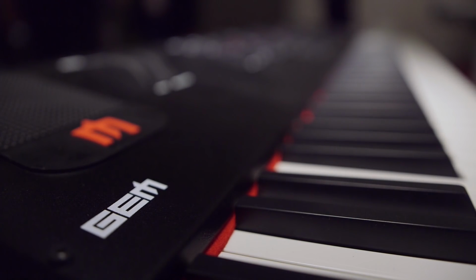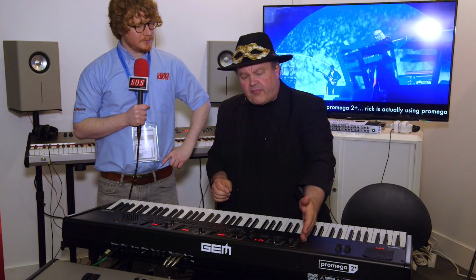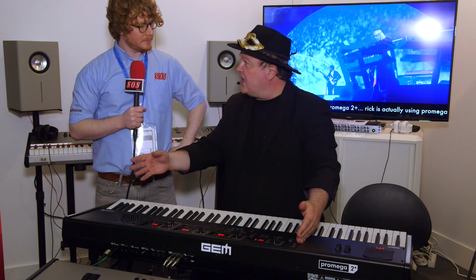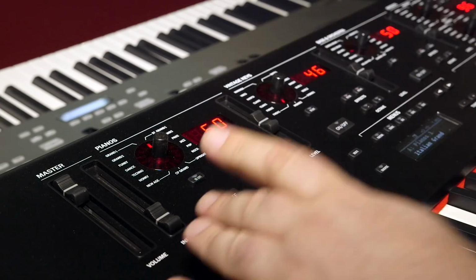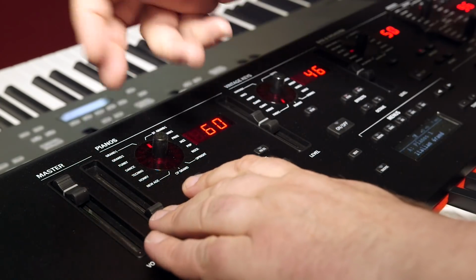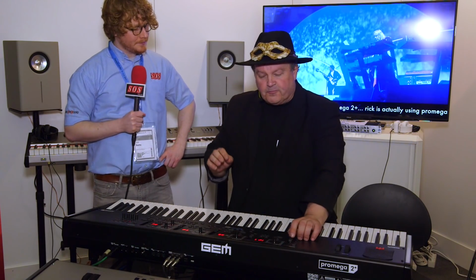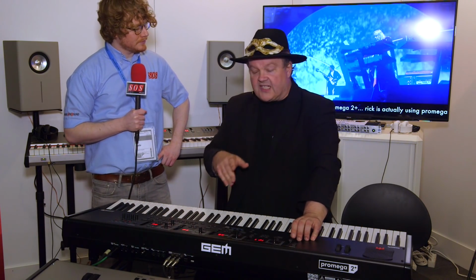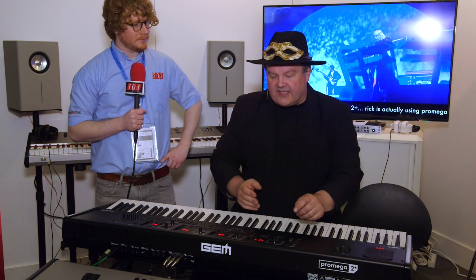One of the things we're most proud of, and I'm going to go back to the first sound, is the logical layout. So here we have the master control for volume. Here we have a stereo input, so somebody using a microphone can put it through the effects on the machine. Or I've actually played acoustic guitar through it very nicely as well. So that's that. And then we have the piano section.